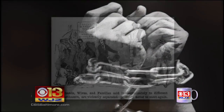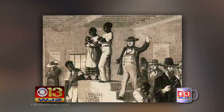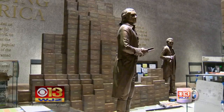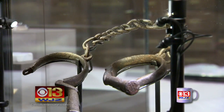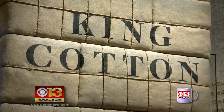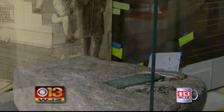This emotional display is just one of thousands that fill the National Museum of African American History and Culture. There is Thomas Jefferson, standing in front of bricks, each bearing the names of slaves he owned. Shackles worn by slaves, a whip used to discipline slaves or to make them work harder in the cotton fields, the crop on which much of the South was built. But then there is that rock.